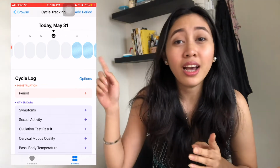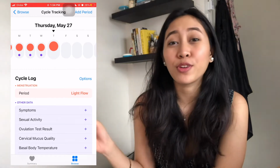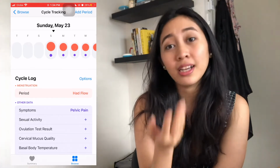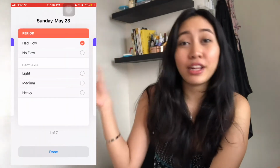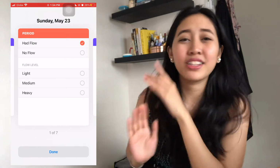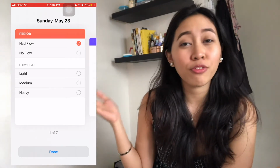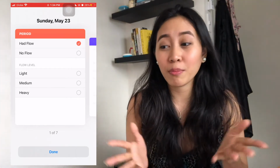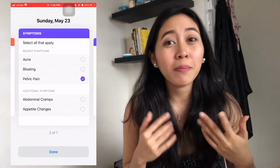You can actually see some colors. The blue ones mean that it's your fertile window, and the orange ones are your possible period days. Click period here and select had flow or no flow. I think I didn't show it here, but I also like to include the flow level, if it was light, heavy, or medium.